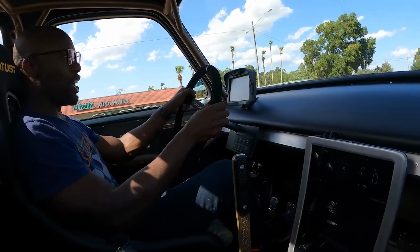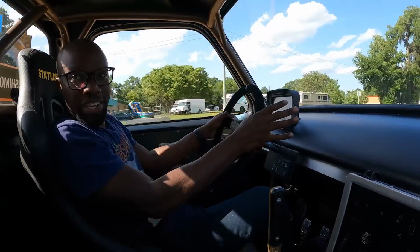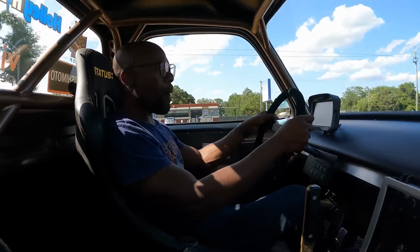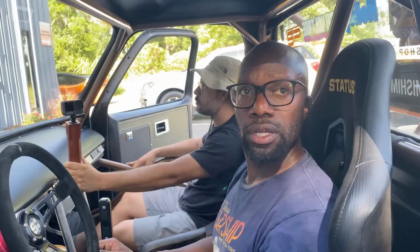This thing gets all kinds of attention. I've had like 10 people just freak out looking at this thing already, man. Because you never see anything like it. It's pretty much like a tube chassis with a small body on top of it, you know what I mean? It's awesome. Dude, this is a completely different car than it was before. Totally. I think what we could do is maybe take the fender flares off, put the Vossens on the back, and do some burnouts.